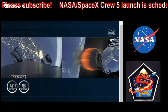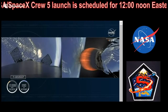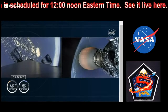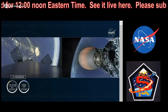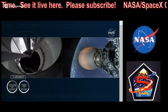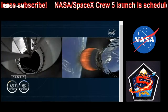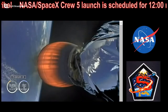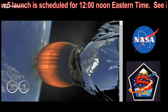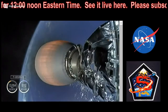And the single MVAC engine that you see on the right of your screen is continuing to fire. Trajectory nominal. We did hear another call out that trajectory is nominal. Crew heading in the direction that they are supposed to be. This single engine can produce over 220,000 pounds of thrust in the vacuum of space, now over 200 kilometers in altitude.